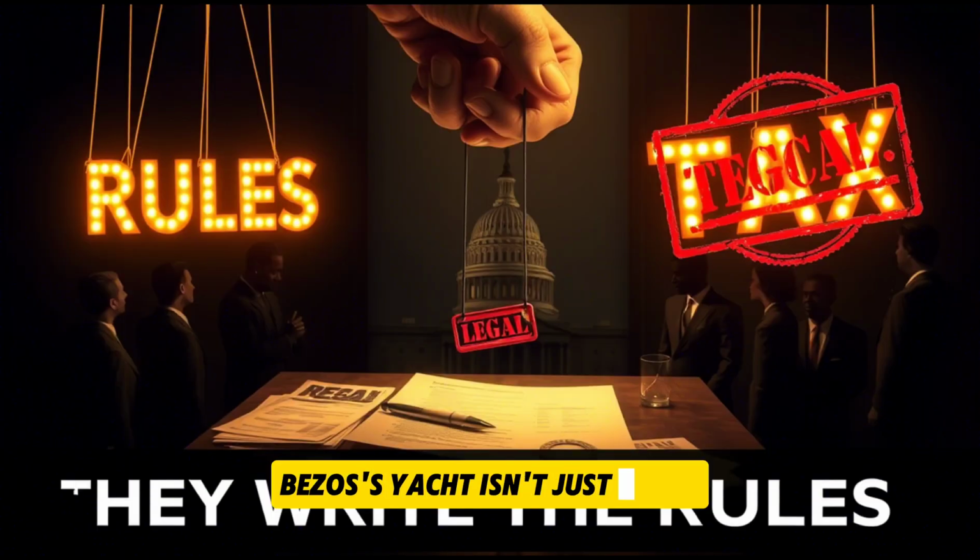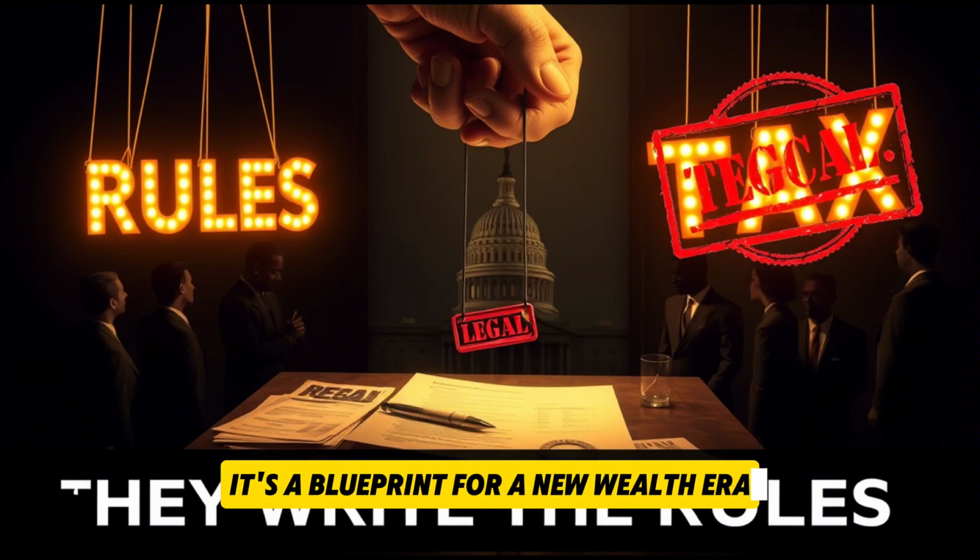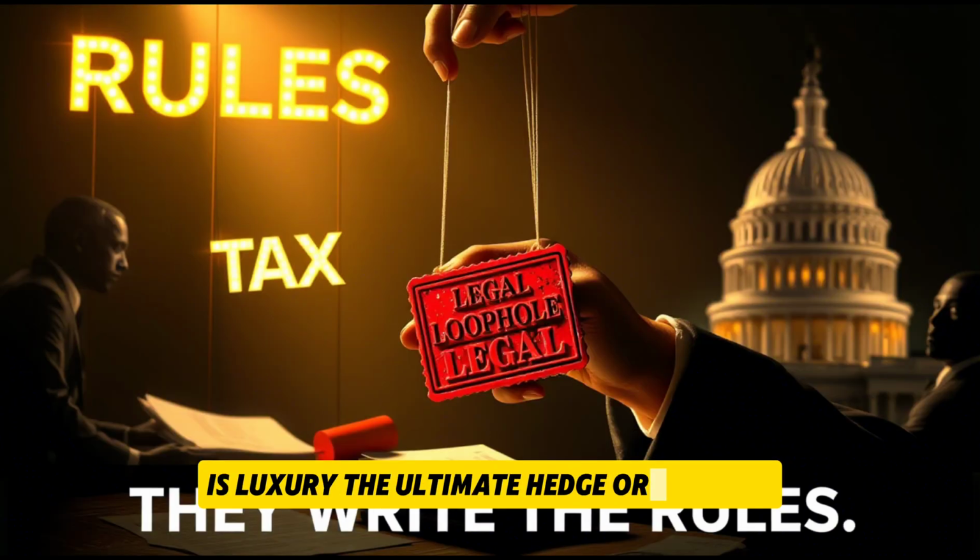Bezos' yacht isn't just a flex, it's a blueprint for a new wealth era. Is luxury the ultimate hedge or a bubble?